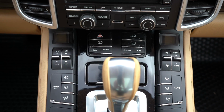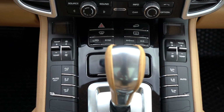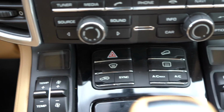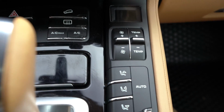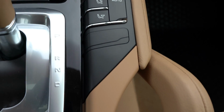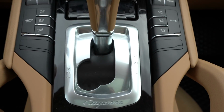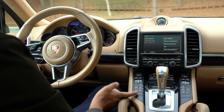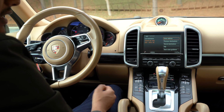Now going back to the features a little bit here, there are no heated seats in this vehicle, in this $80,000 vehicle when it's stickered new. That's kind of unfortunate, because a $26,000 Acura ILX will come with heated seats. So that kind of sucks, but it is what it is.